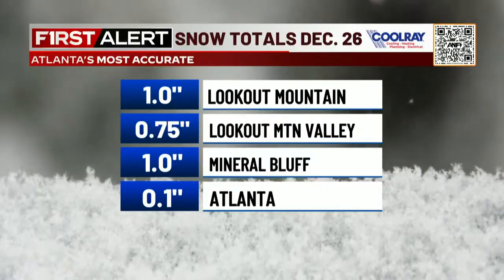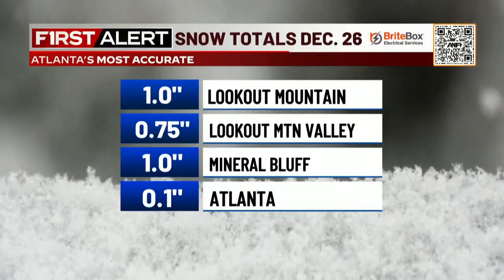Yeah, so I've been trying to verify that data because, as you mentioned, the 0.1 was from Monday, but because the precip continued overnight, we technically got 2 days of snow. We haven't verified the exact amount for today, but we know we picked up at least a trace today. So 2 straight days of measurable snow in Atlanta.